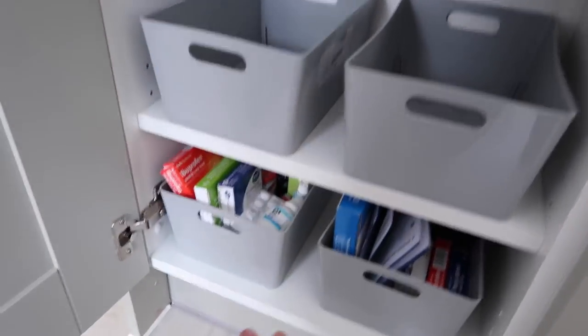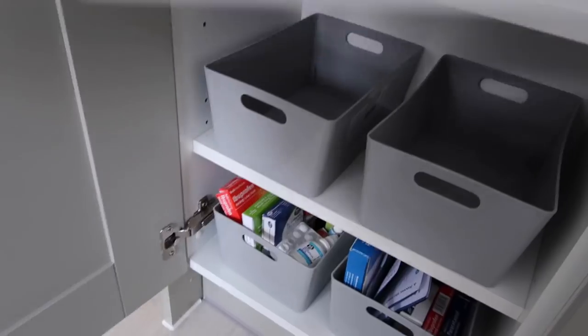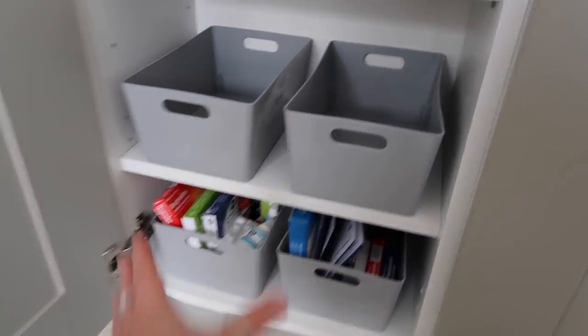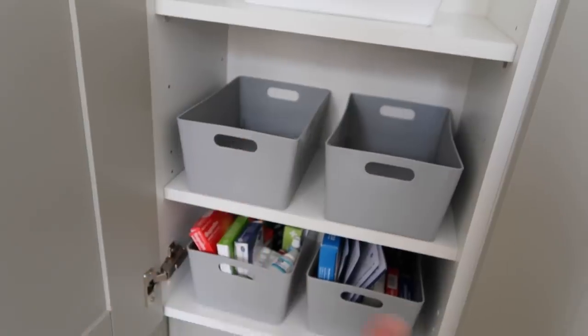I think four is fine because obviously you do lose a bit of space, but we've got all of our medicine and stuff in here and then batteries and stuff. But yeah, this is just really nice. It satisfies me so much how perfect they fit there. So yeah, they're the Wham containers. And I think, like I said, they're £2 a piece.